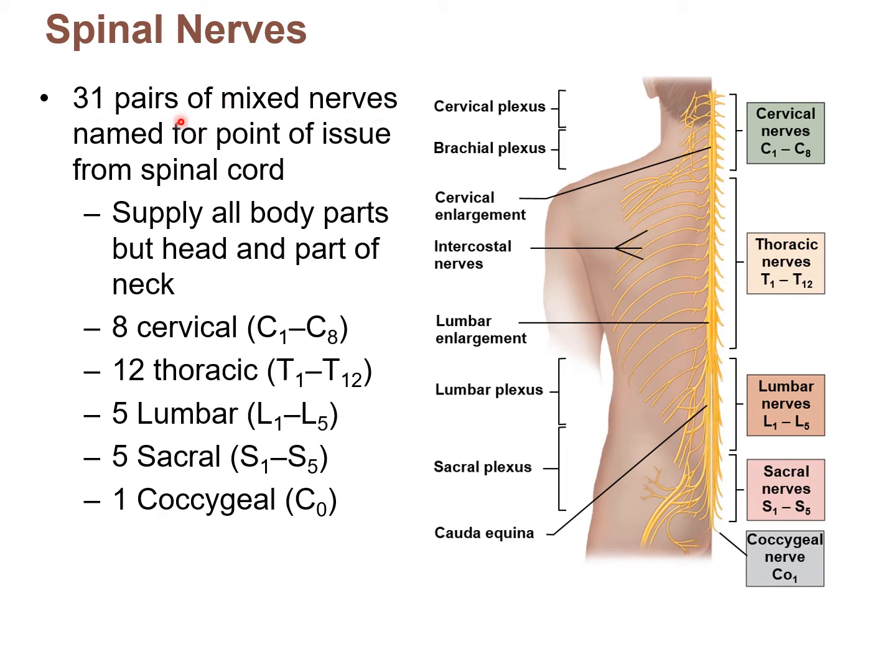And well, what about naming all 31 pairs? Well, look at their names. That should look very familiar from when we went through the vertebrae, right? So we have 8 cervical spinal nerves, C1 through C8. There are 12 thoracic spinal nerves, so they're just named according to the vertebrae from which they exit. The only thing that's a little bit different is that there are 8 cervical spinal nerves, but only 7 cervical vertebrae.